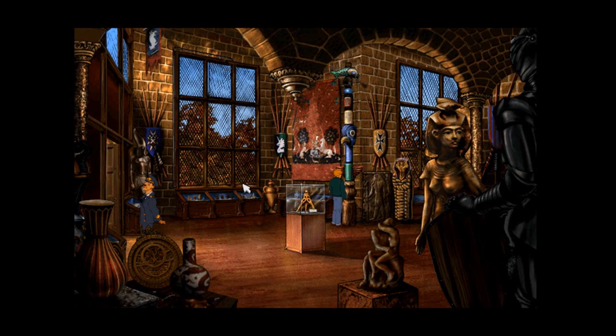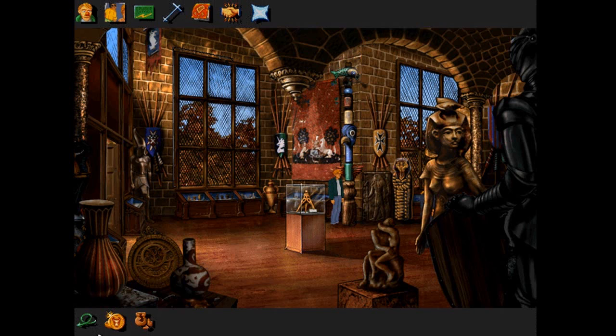Do we have to cross this place here first? I can't remember. Holy shit. Am I supposed to do something with the guard? Pardon me. Oui, monsieur? Oh yeah.